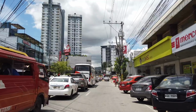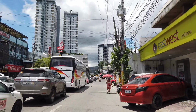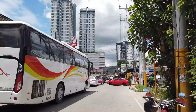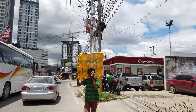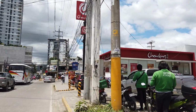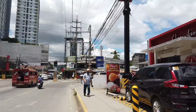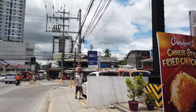We are now in our summer months, so you see it's very hot, but you know what's the best? It's good for videoing because you can see the view clearly. There's Chowking. And there's BDO beside Chowking. And we are going on the left because we're going to be going on Guadalupe area.